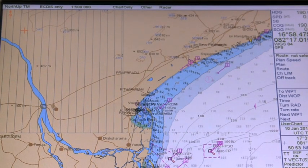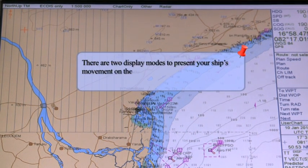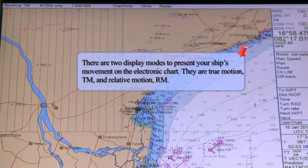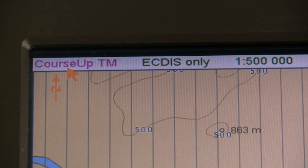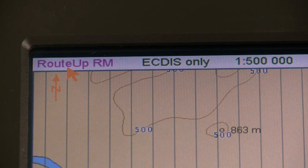True and relative motion. There are two display modes to present your ship's movement on the electronic chart. They are true motion, TM, and relative motion, RM. To select these modes, follow the same procedure as described earlier for the display mode. The chart orientation combinations available are true motion north up, true motion course up, relative motion north up, relative motion course up, and relative motion route up.